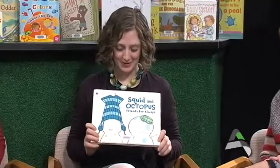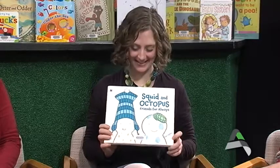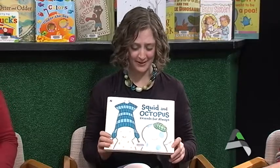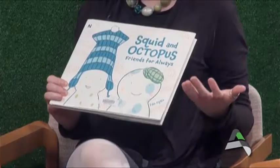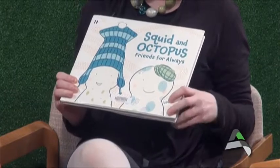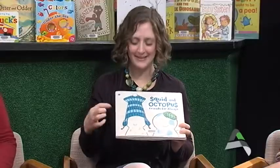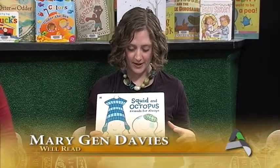Squid and Octopus by Tao Nu is hands down my favorite book this year. I adore this book, and you can just start right with the cover. It's a squid and an octopus, but look at the hats. They are so cute. He's got his little chapeau and this little knitted one that goes all the way to the top, with his little ear warmers. It's just so cute. And this is a story, or four stories actually in one, that sort of focus on friendship in all of them in their different ways.